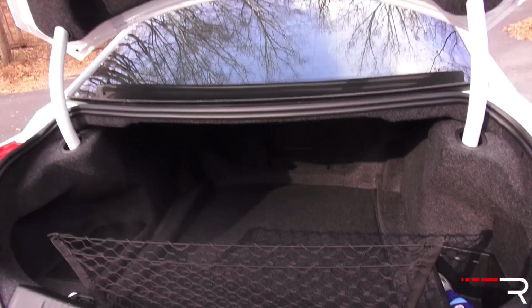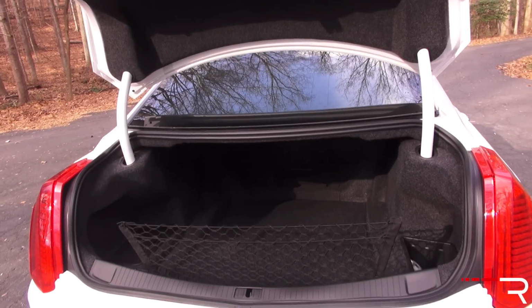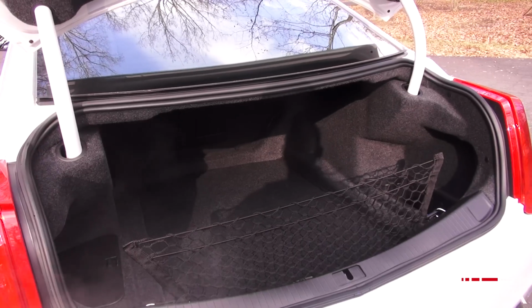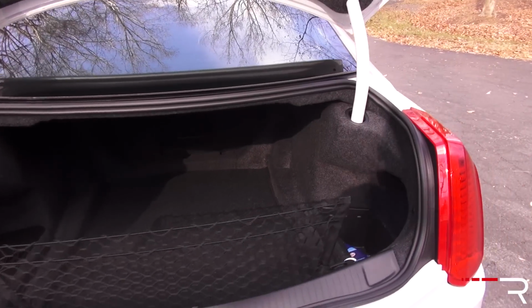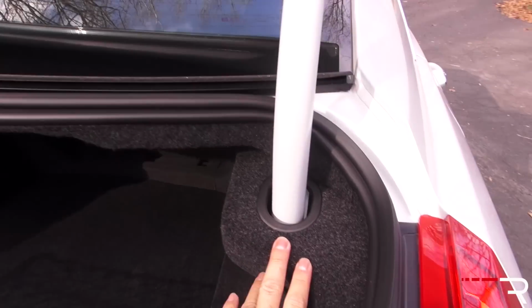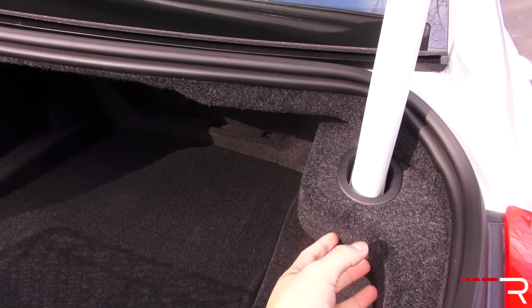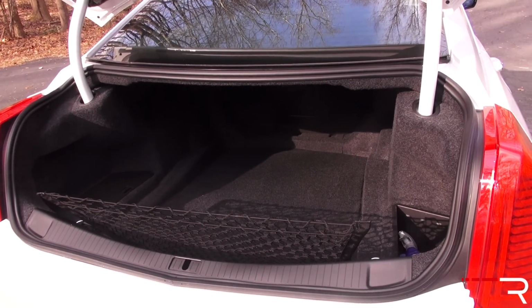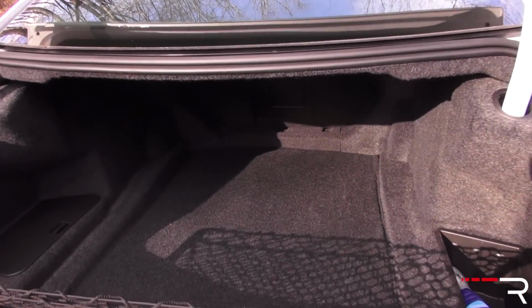Now, unfortunately, a power opening and closing trunk is not available. I kind of expected that at this price point. It is on the CT6, just not on the CTS. You can see here, looking at the trunk, it's got a pretty large opening with some hinges here that won't crush your cargo, but it does kind of eat into the space. You're looking at a smaller trunk versus its competitors, about 13.7 cubic feet. Not bad, still very usable.